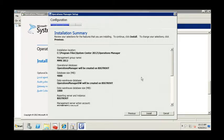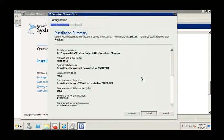So again, we've made this experience really simple. We had about 40 screens that you had to go through in the previous release to install the product. We brought this down to basically 10 screens now, and you're ready to go. So out of the box, a very simple deployment experience, and I just wanted to take a moment and show that to you guys in the audience.